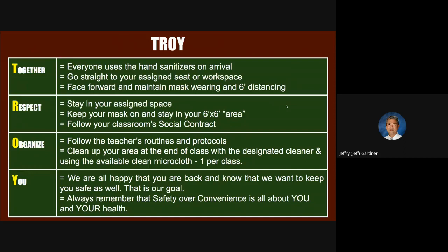We follow the teacher's routines and protocols. We clean up our areas at the end of class with a designated cleaner using the available clean microcloth. Like I said, one per class, the teacher will do the spraying. We're all happy that you're back and know that we want to keep you safe as well. That's our goal. This really is all about you. Always remember that safety over convenience is all about you and your health.